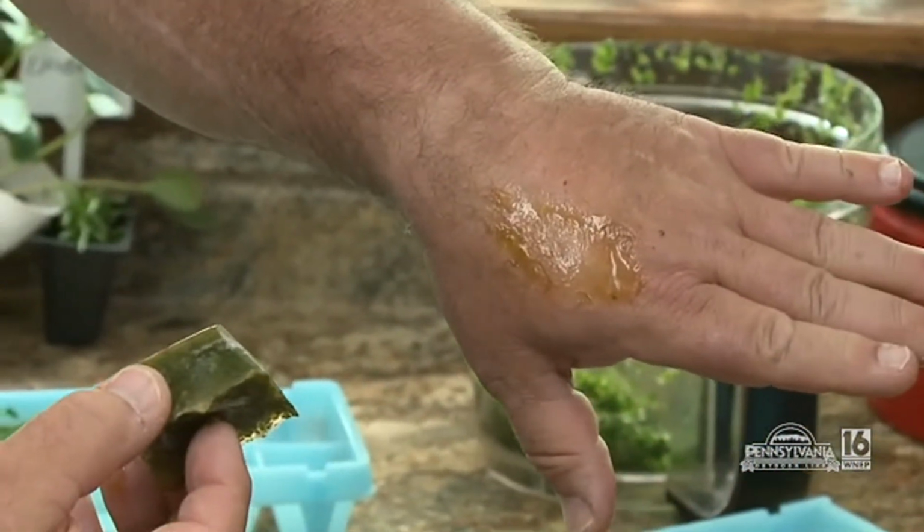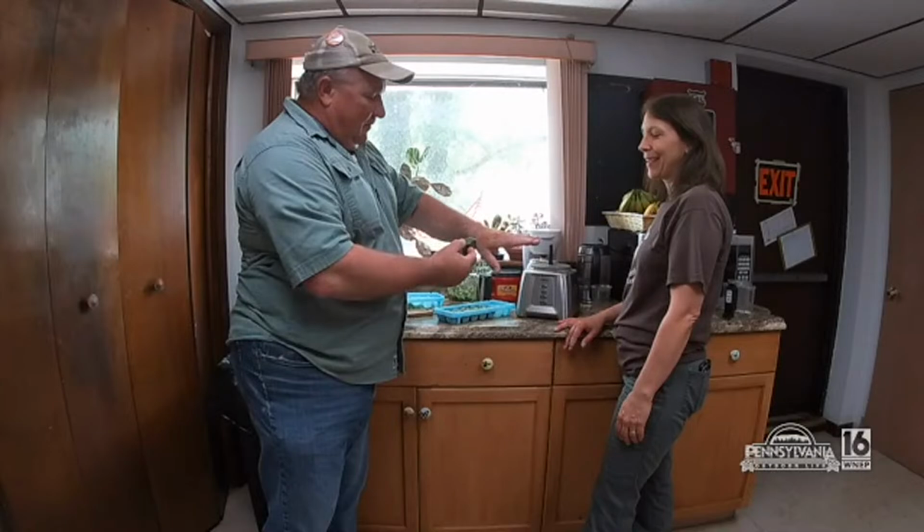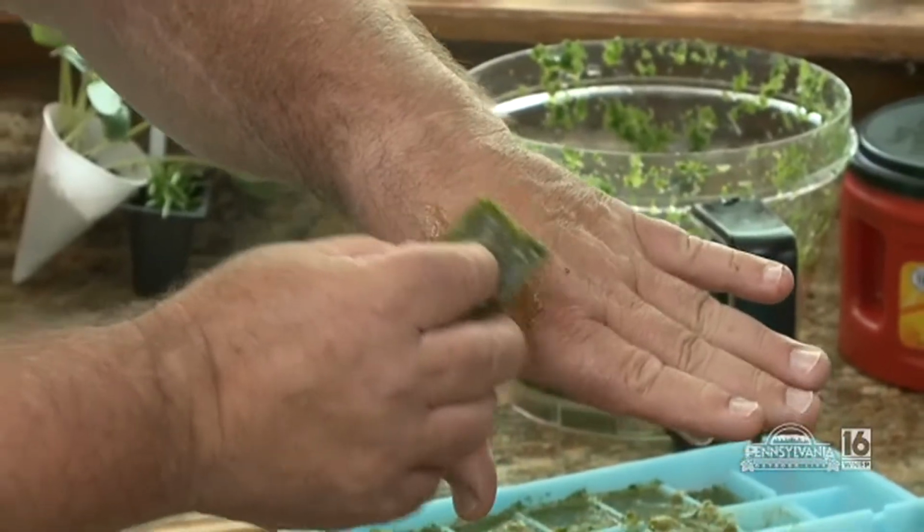Well, that's pretty cool, and it froze up nice. Yeah, very quickly. So that's your jewelweed treatment for poison ivy. Great tip. Thank you, Susan. You're welcome. I love that place down there.